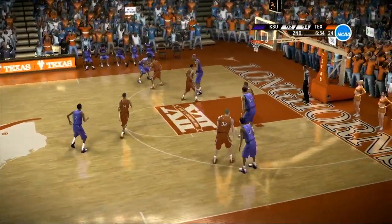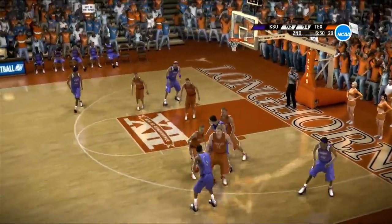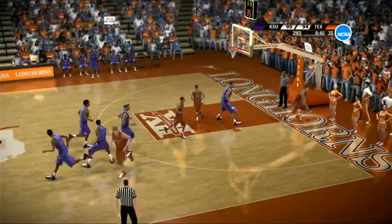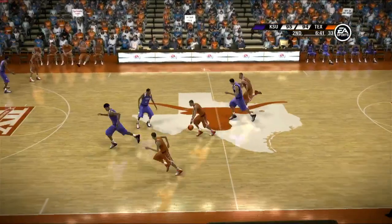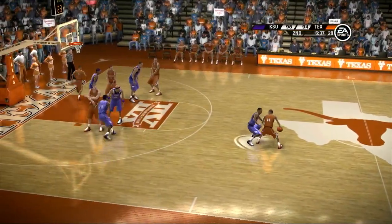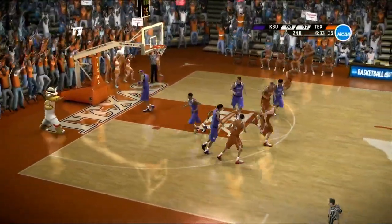Working it around the perimeter. Long arms trying to get it in front three quarters. I'll tell you one thing, that big guy down inside is so big that it's tough to deny him the ball. He shoots from outside. He buries it.